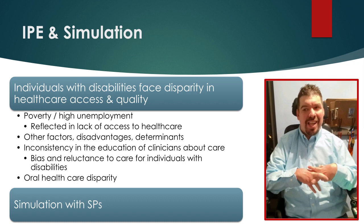disadvantages, and other determinants. There's great inconsistency in the education of clinicians about care. As we know from the literature, there's actually bias and reluctance to care for individuals with disabilities. And perhaps the biggest area or the most significant disparity when it comes to access and actual care is with oral health, with patients who have disabilities.